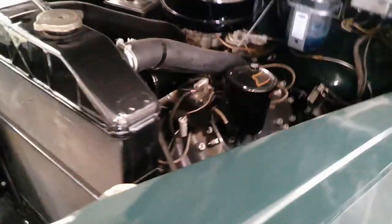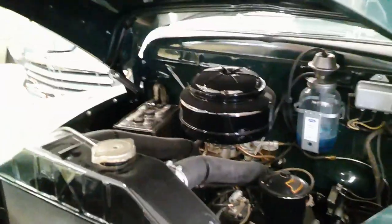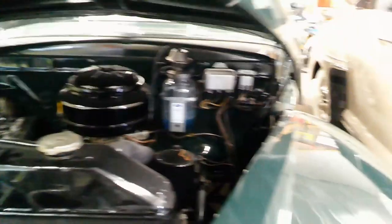I think this was done about the time my little brother was getting out of high school, so he did this car in high school. I can't remember if he finished it while he was in high school or not, maybe just right after. Again, factory correct, factory authentic.